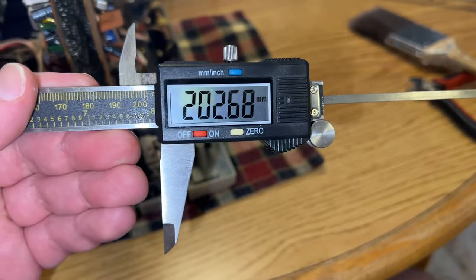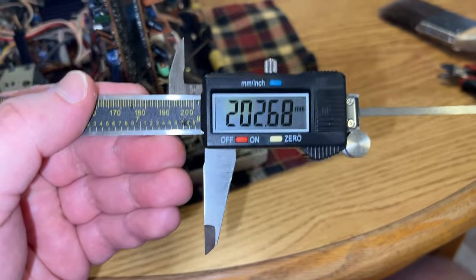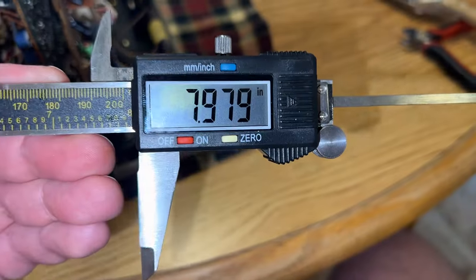I'm going to measure that AM antenna. 8-inch calipers, and it goes all the way to the end. Approximately, I could barely hold it. Let's see what that is in inches. Yep, 8-inch.